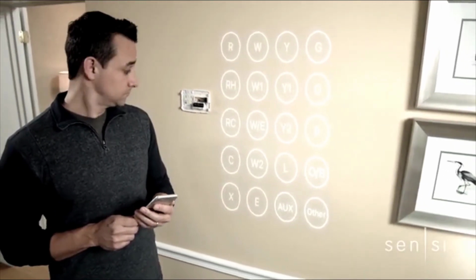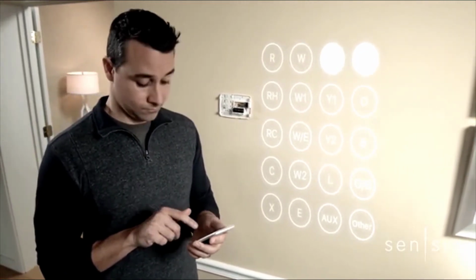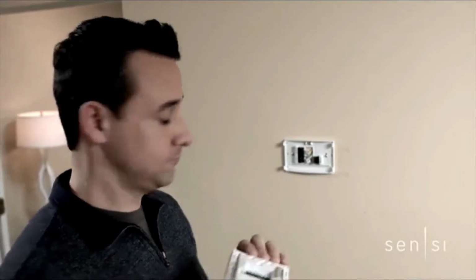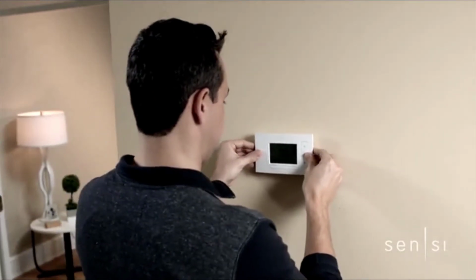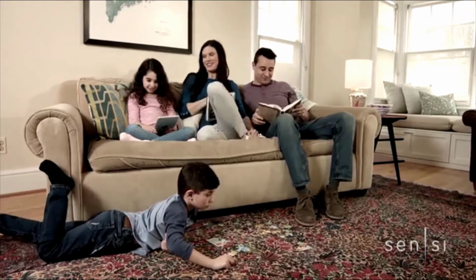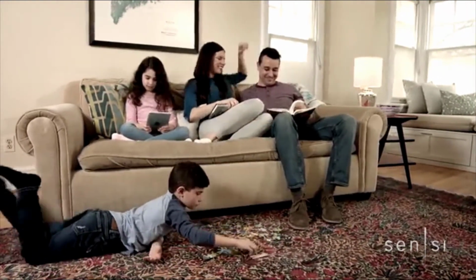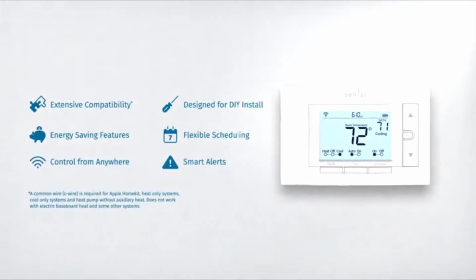Designed for an easy DIY install and extensive compatibility, Sensi Thermostat works in most homes. And the traditional size allows you to get up and running without the need for patching or painting. So whether you're home or away, get the right temperature right from your phone. Sensi has something to offer everyone.